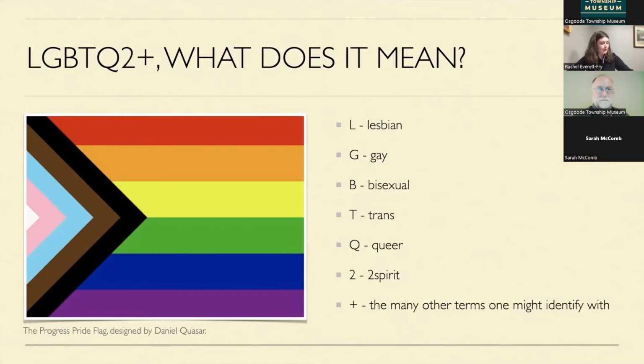The 2 stands for Two-Spirit, which is a pan-Indigenous category, another blanket term to refer to a person that embodies both male and female spirits, or a third gender category altogether. Rigid rules of gender and sexuality are largely a Western construct that have been spread through acts of colonization and structures of settler colonialism. The plus symbol refers to the multiple other queer identities that overlap or coexist with the ones I've listed above. This includes things like pansexuality, asexuality, and so on.